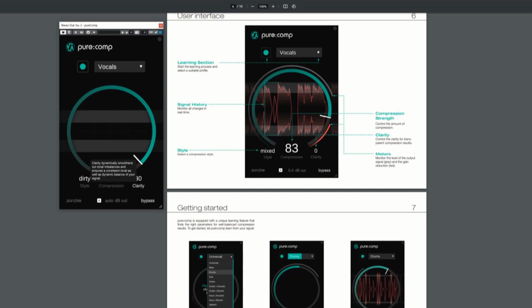On the left side, there's another field where you can select between 3 compression styles. There's a pop-up saying, "Click to choose your compression style. The clean compression style aims for a transparent sound, while the dirty style adds a warm compression character. Choose mixed if you want to go for a good balance between those two settings." This is interesting, but you can't see any parameters that would explain what these terms, clean, mixed, dirty, really mean.